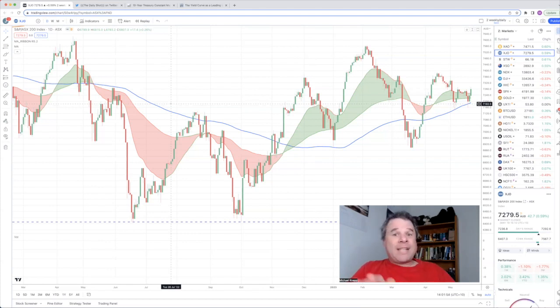So if you look at the daily XJO right now, nothing's happening. There is no trend, which means, a good way to look at it, the bears and the bulls are always fighting. If the market's going up, that means the bulls are winning. If the market's going down, the bears are winning. In this case, it's an even tussle between the bears and the bulls. And that's why over the past 15 months, the XJO has gone absolutely sideways.